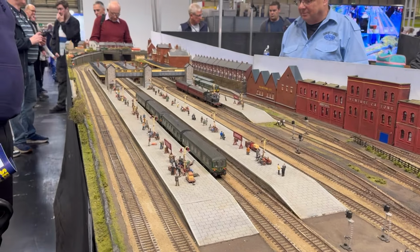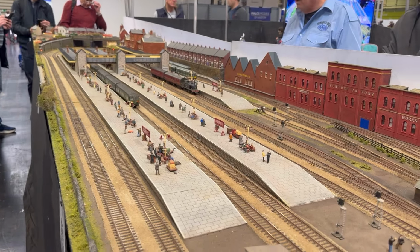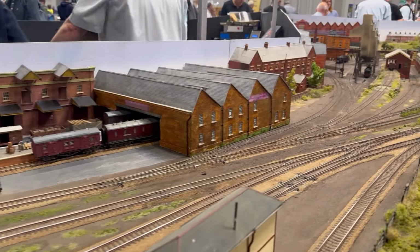I know where that is. It's a nice venue. It's a really nice venue. Yeah, it is lovely. Well, having said that, I might have seen this layout before at Stafford Model Railway Show. That's it, been at Stafford before. So actually, that's the Armstrong now.